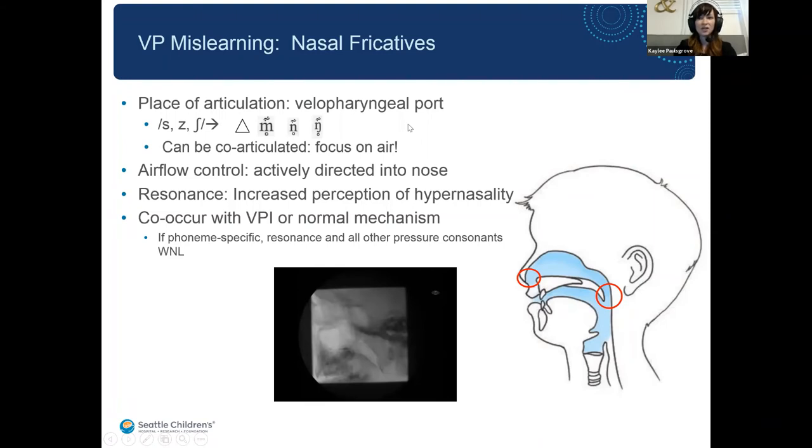These, just like the glottal stops, can be co-articulated. So the child might be doing the right thing with their tongue. They might have their tongue to the alveolus to make their S sound, but instead of putting it in the mouth, they push it through the nose.